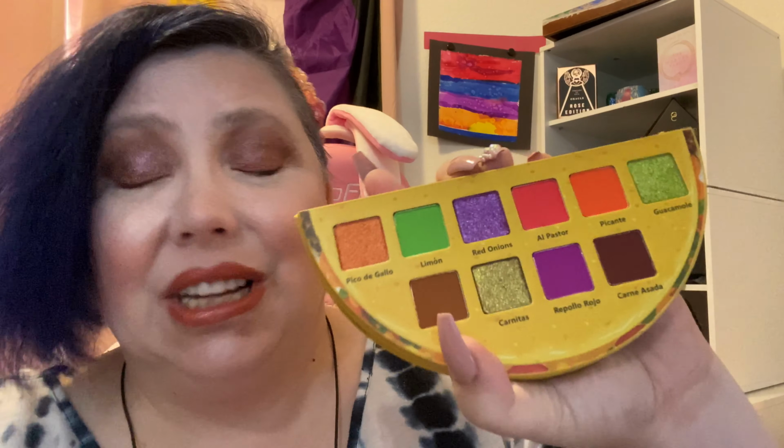These are definitely the colors of a street taco. If you think about it, the purples, yeah, the red onions, they come in that color. So yeah, this is really well thought out. You know you're going to get a good shine from Glamlite.